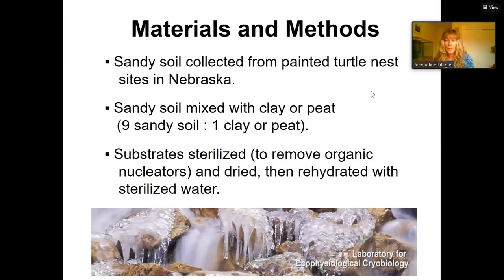Okay, so the soil for these guys from Nebraska is primarily sand, the Nebraska sandhills. So we collected the soil from painted turtle nests at the Nebraska study site. Because painted turtles nest across their range, they're one of the widest ranging freshwater turtles, right? They have a wide north-south range, and they also have a very wide east-west range when you consider all 4 subspecies. So they can nest in a lot of different types of substrates. So we wanted to cover those bases.